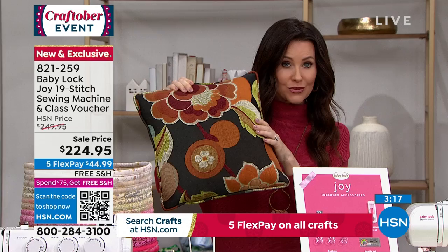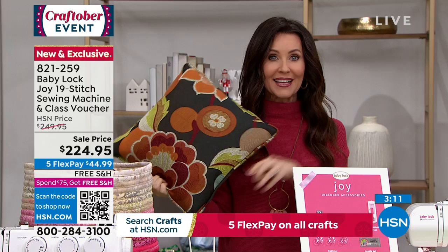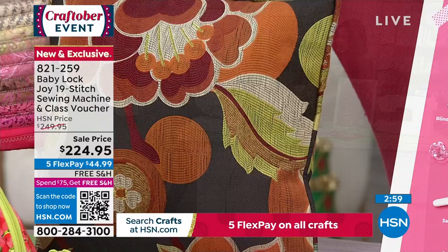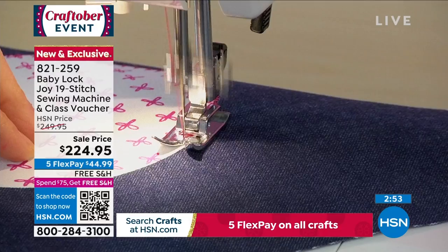It's like a hidden zipper in there, hidden zipper somewhere, on this machine at $224. We've got aprons and quilting and buttons, and the fact that you can use this on really thick, heavy fabrics, and that you can be as particular as you are, that you can even do the, what did you call that, like a quilt stitching? Yes, quilt stitching. You can do channel quilting. And so it's super easy.